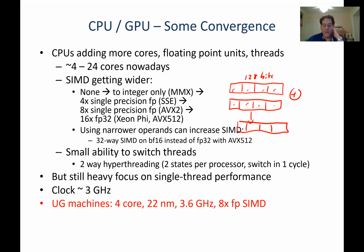And one way you can get more parallelism is just keep making the registers wider and keep adding more and more functional units that work in lockstep.